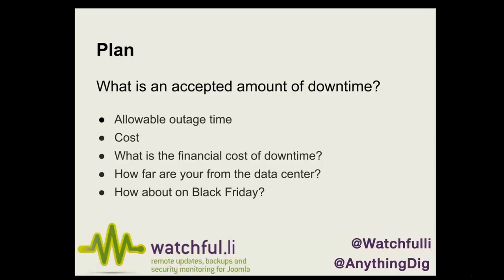So when a client comes and they're purchasing hosting from you, these are things you should ask them. If their expectations are 5 minutes, or yours are 5 minutes, you need to plan for that, and that takes quite a bit of planning.